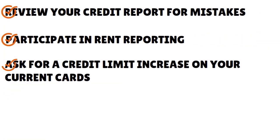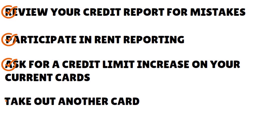So you want to ask for a credit limit increase on your current cards also. This could also help you, right? You can take out another card if it fits within your spending patterns.